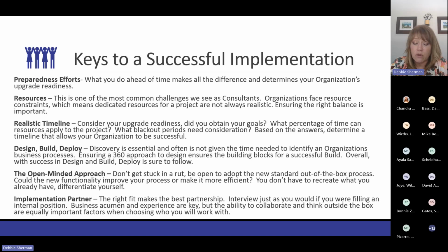You really have to think about the day-to-day job that your resources are completing and then understand what amount of time is going to be needed in order to implement this project successfully, especially for the subject matter experts, right? Those key lead people who are going to be involved in a lot. You may have an individual within the finance or supply chain area that crosses over and is involved in not only general ledger, but perhaps payables and assets as well, or the activities within your organization. So ensure the right balance, because that's very important.